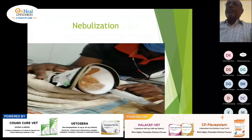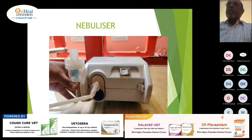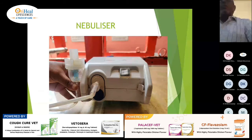So this is nebulization. This is a nebulizer machine. You can use the respules which are available in human practice, bronchodilators and antibiotics, or Levolin, albuterol, all those things you can mix in this. If nothing is available, just water and saline itself is an excellent nebulizer for most of the diseases.